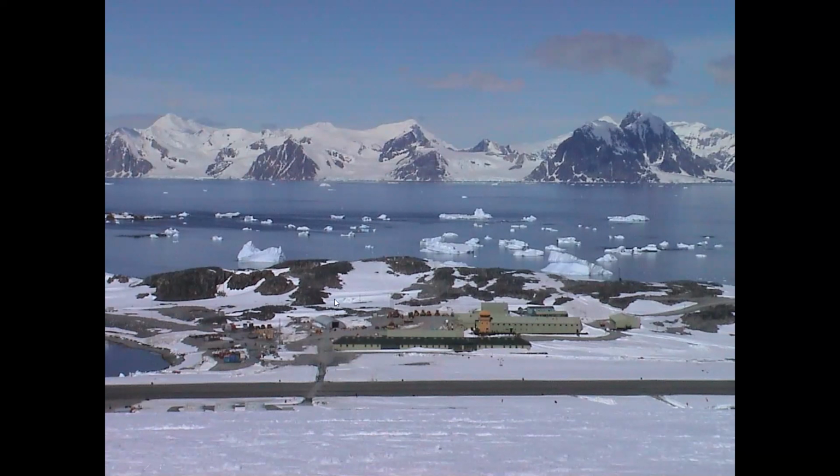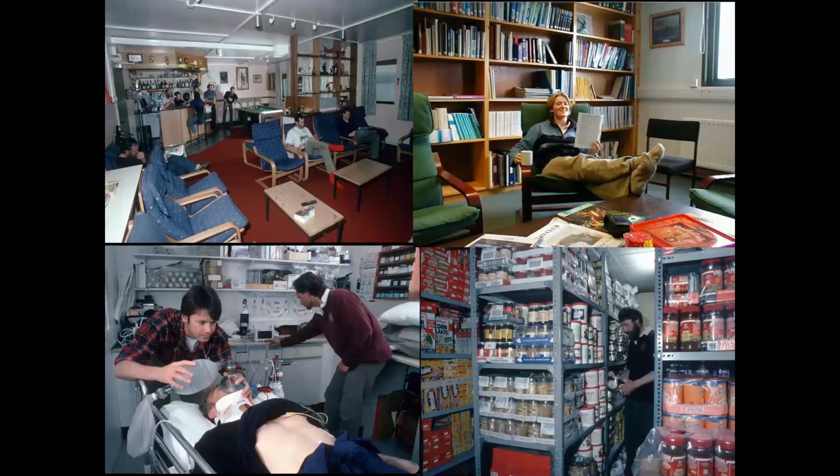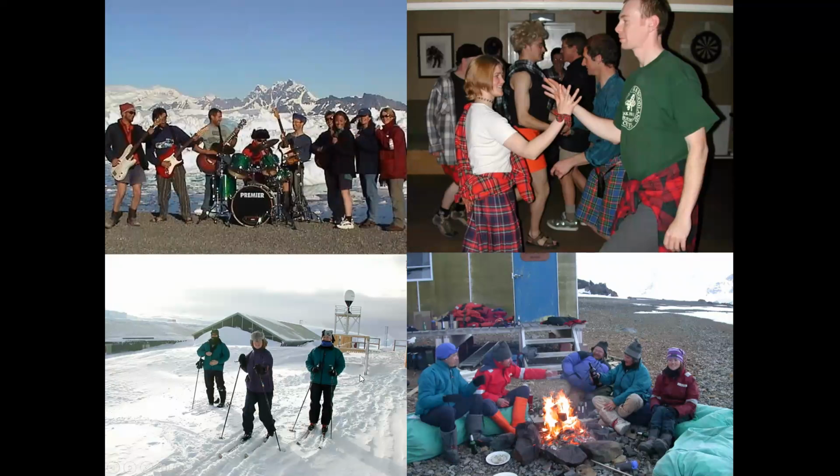Very quickly, as you've seen from the video, it's quite nice in the stations. There's plenty of recreation areas, dining, a chef, plenty of food to keep you going for a very long time. Fully equipped medical centres that either one or two doctors would man. And then there was plenty of time on base for some fun and recreation outside of the science.